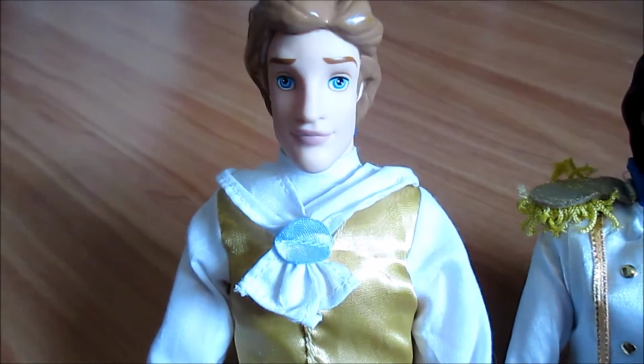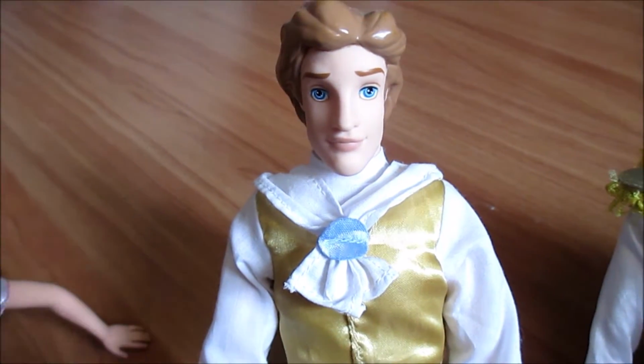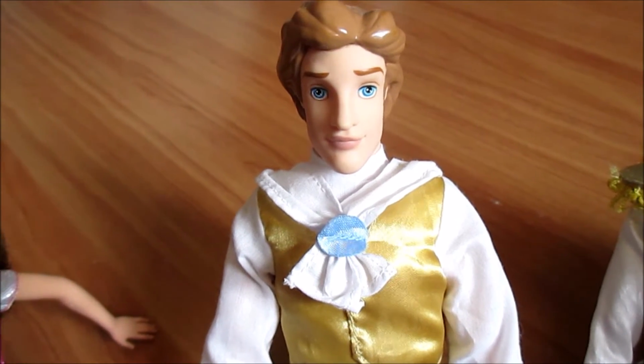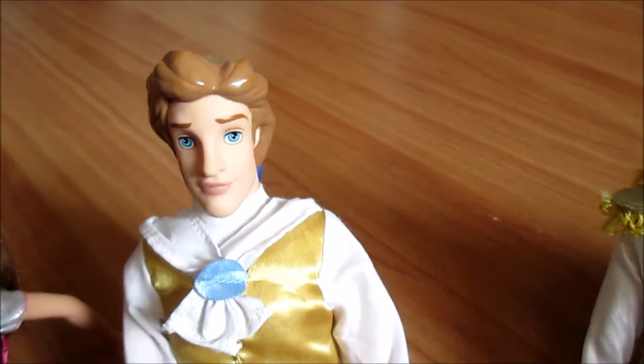Oh, yeah. Then we have the Beast. He's going to swap out on display with my old guy because I can't have them both. I just don't have room, or I'd have one in the Beast costume and one in the Prince, but he's going to go out on display.